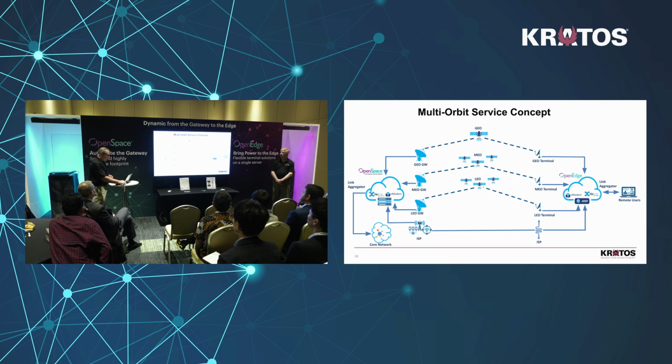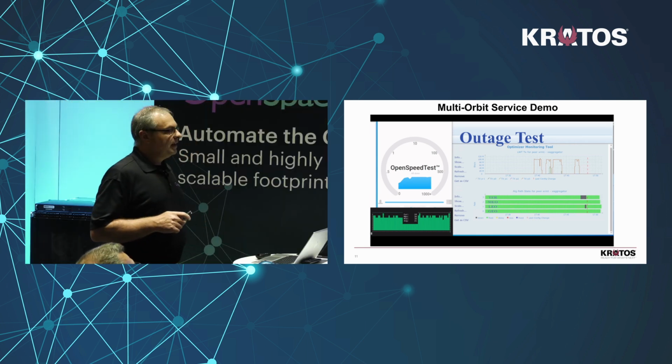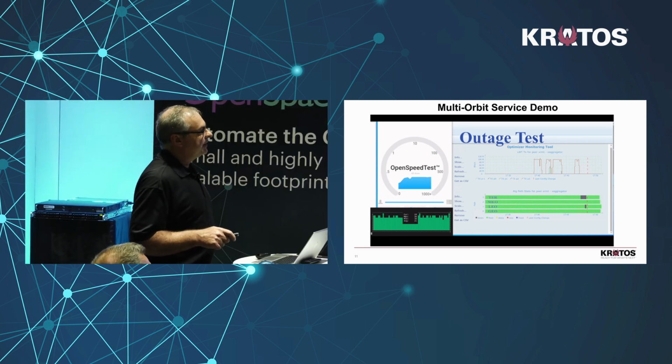And I'm going to show you how we did that. I've got a recorded example here of what we did in the lab to show the concept. So you can see there it's using both the terrestrial link and the MEO link at this point. And you can see it from the graph there. If you look carefully, the one line at the top indicates the terrestrial link, which is a 100 megabits per second link, and this is the LEO link, which is around about 50 megabits.